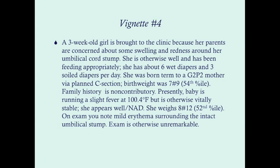Now, if that doesn't fall off after 2 weeks, it's considered a delayed umbilical cord stump detachment. And that is unusual. And it should make you think of a few different things, one of which we're talking about now. Now, we also note that around that umbilical cord, there's some redness and erythema. That tells us that there's probably inflammation. And the fact that she has a fever also tells us that there's probably some kind of an infection going on. Other than that, though, this baby does not appear prima facie to have an immunodeficiency.